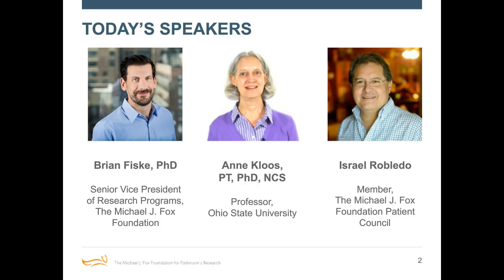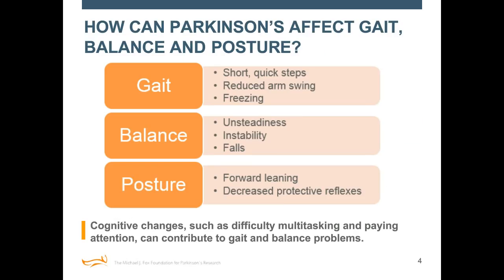Great. So, all right, let's get started. Let's start first with understanding and level setting, making sure everybody understands what the symptoms are that we're actually talking about when we talk about gait, balance, and posture. So, Ann, could you walk us through these symptoms? What really are they? How common are they in Parkinson's disease? And from your perspective, if you could walk us through this.